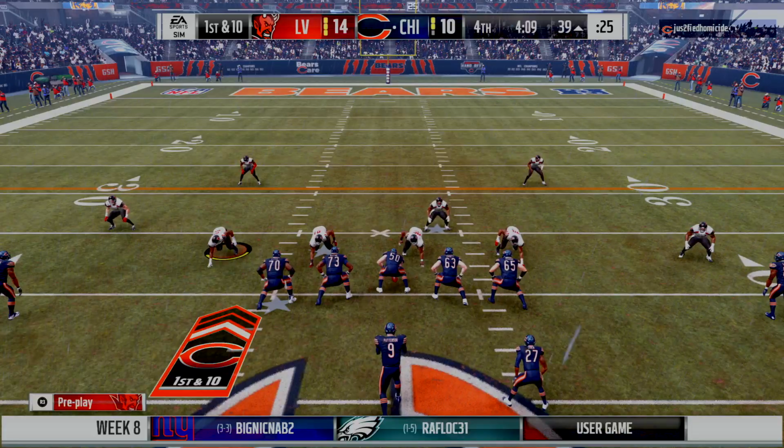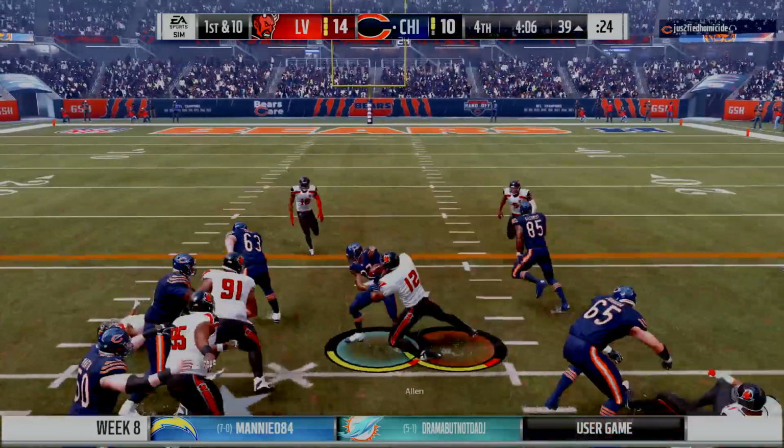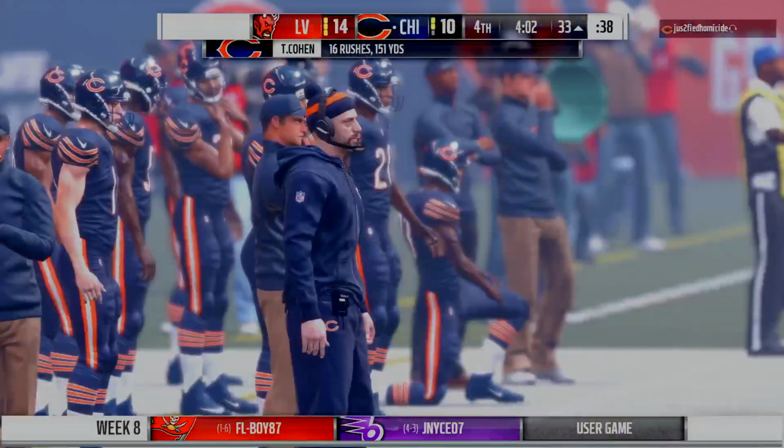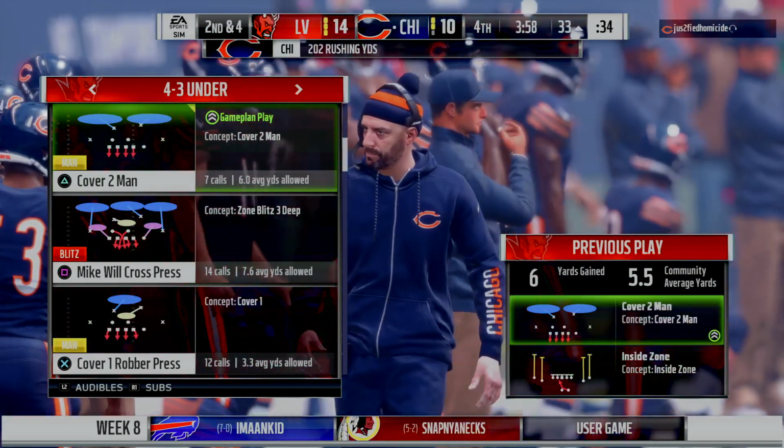Hurry up, here we go. They'll run it now out of the gun. And able to push his way forward here for a good little gain. It's a 6-yard pickup, and it gets him to 2nd and 4.